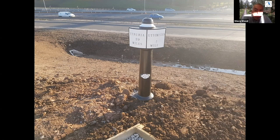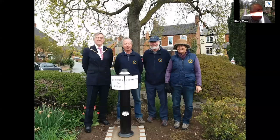And when our line of mileposts finally reached Uttoxeter, the mayor came along, and here's a photograph with Philip and Philippa and the mayor and Peter. So we've managed to keep the momentum going of what we've been doing, but I also want to think about big projects. What are we going to do next as a big thing?